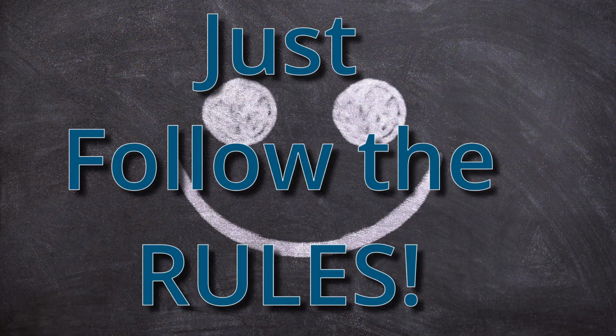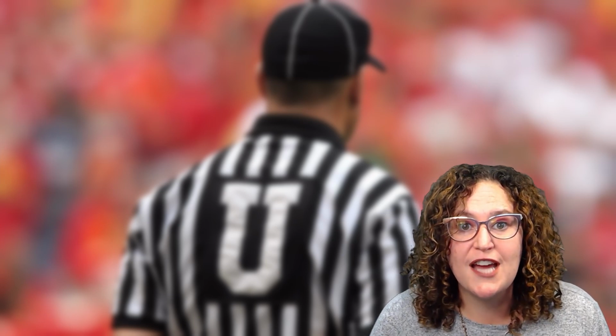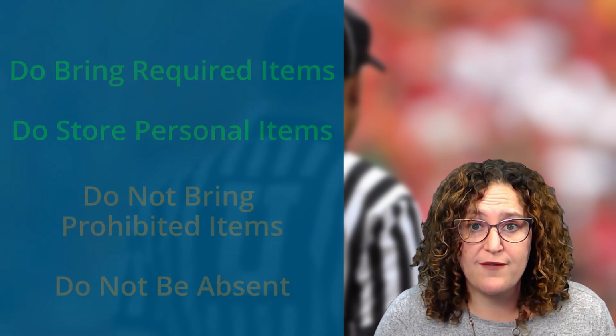While taking an unscheduled break, candidates are not permitted to access personal items that are being stored during the test, including but not limited to cell phones, PDAs. Can we just please change this to mobile devices? Test notes, study guides, etc. Candidates who do not present the required items or bring in prohibited items will be denied admission to the test and considered absent, resulting in closure of their enrollment window and loss of their test enrollment fee.